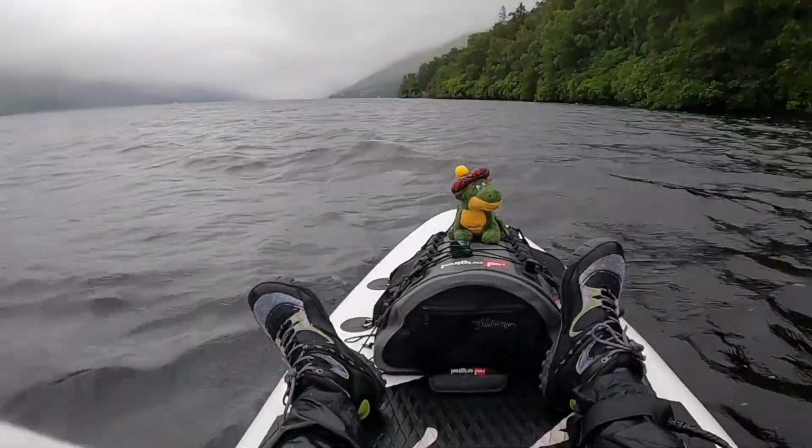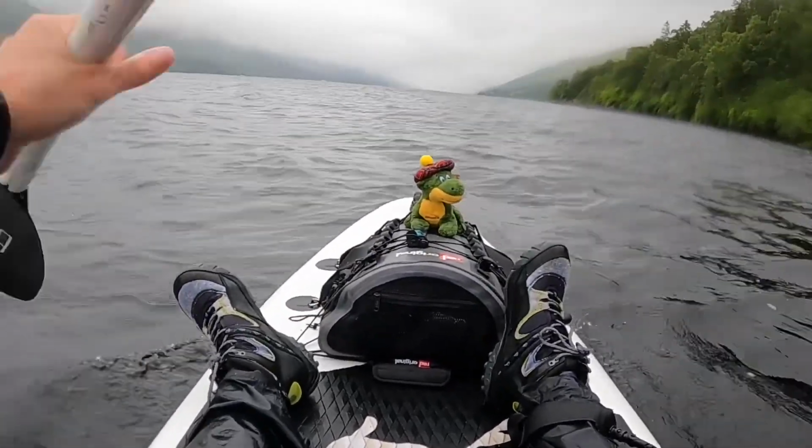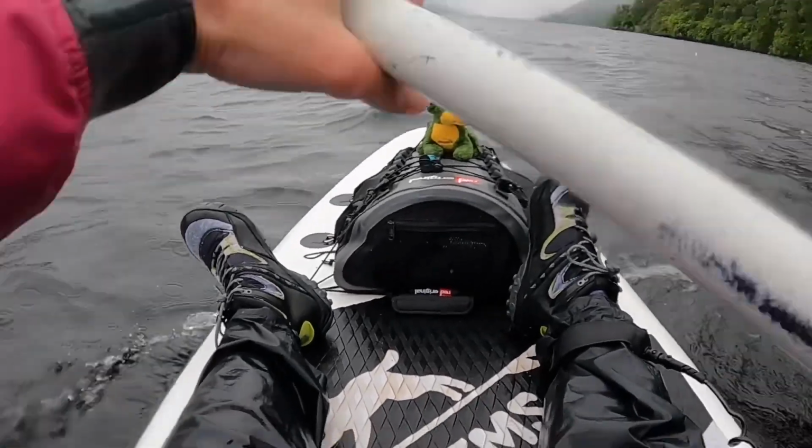Can't see anything but cloud in the distance, and this loch is going on for 16 kilometres. It seems to be never ending.